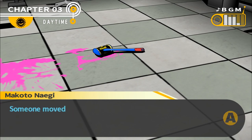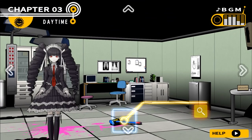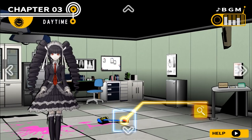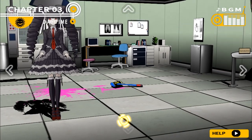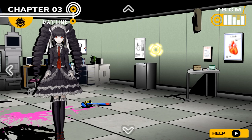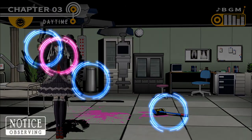Justice Hammer 3, the one that was used to kill Hifumi. Someone moved the body but left the weapon behind. So that is not the weapon used to kill Hifumi. The weapon to kill Hifumi was the... That was just the one that bonked. Wait, what? The one that killed him was the one in the repository when he was finished off. What one? The one that was a little bit wet because it was clean. Oh. I'm already piecing this together.